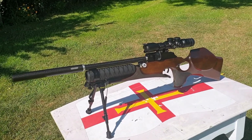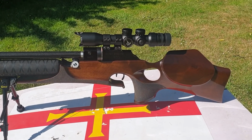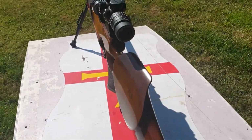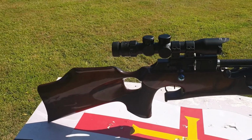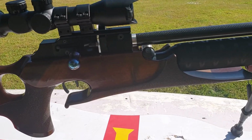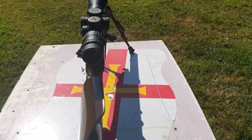Now what I've done with this one, this is a lovely stock. I bought this off the internet. There's several makers on the internet that make these sort of stocks, but I really don't know who made this one. Maybe some of you can help me out in the comments, tell me what you reckon this stock is or who this is made by. Beautiful wood finish, and so that was that thumbhole stock.